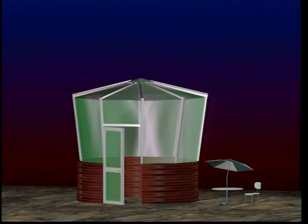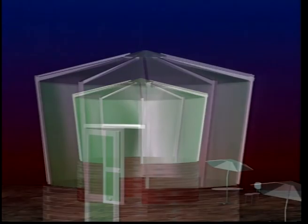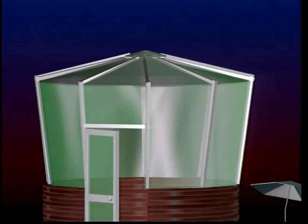A dome-shaped greenhouse has the look of the future. This shape is called geodesic dome because the framework consists of geometric shapes, usually triangles, put together. It is cheaper.